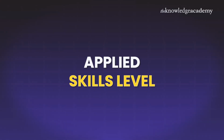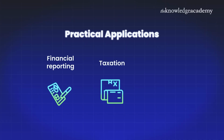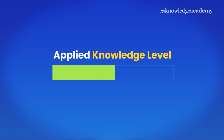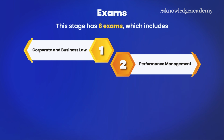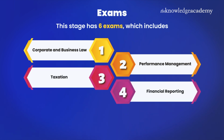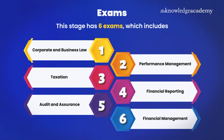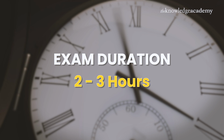Applied skills level. This level focuses on practical applications in financial reporting, taxation, and auditing. Entry requirements. You have to complete the applied knowledge level or be eligible for relevant exemptions. Exams. This stage has 6 exams, which includes Corporate and Business Law, Performance Management, Taxation, Financial Reporting, Audit and Assurance, Financial Management. The exam duration for the exams is around 2 to 3 hours.